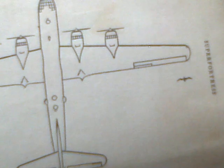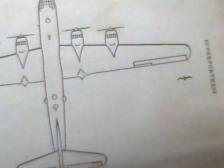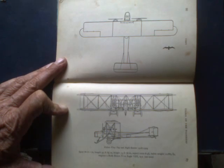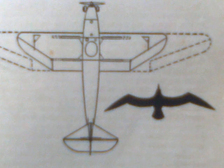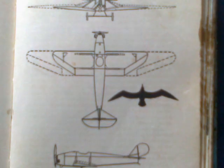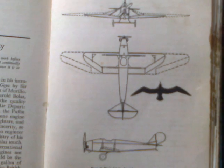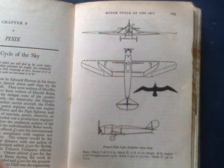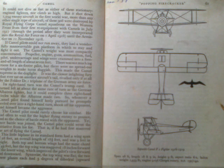The Parnell Pixie, motorcycle of the sky. Okay, so while I'm reading this, you can feast your eyes on that for a bit.